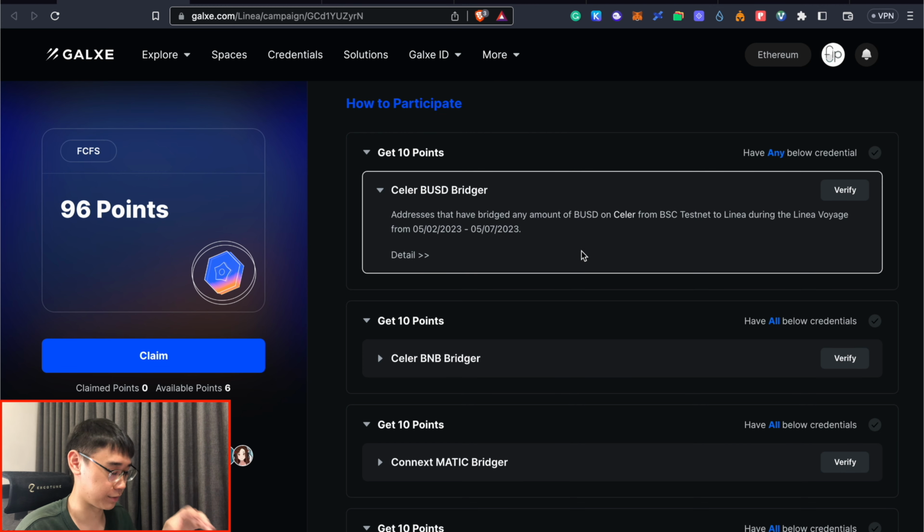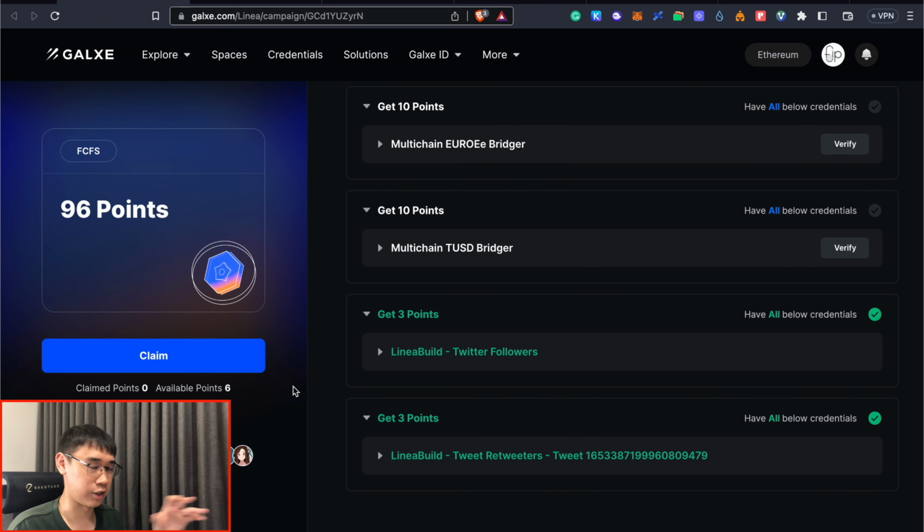Apart from all of these different actions that will get you 10 points each, you can complete these 2 simple tasks where all you need to do is to follow the Linea Twitter account as well as retweet one of their tweets.